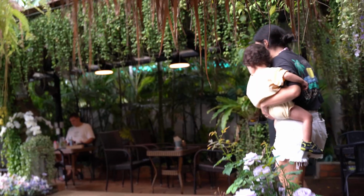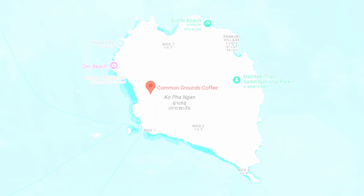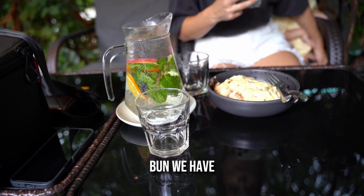We'll find out. For your own knowledge, Common Grounds is located on what Google Maps is calling Rural Road, about 10 minutes north of Thong Nai town. I can't believe there's a pool here. Yes, that's a swimming pool. And this is the most icing-covered cinnamon bun I've ever seen.